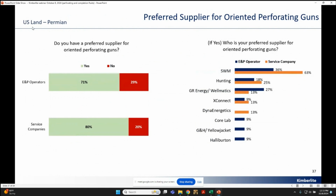When you get into the United States land Permian Basin, what you find is that the E&P operators and the service companies have a heavy preference for SWM because they got the early lead. But you also see Hunting, GR Energy, Wellmatics, XConnect, DynaEnergetics, Core Lab, Yellow Jacket, and Halliburton also fairly well represented.